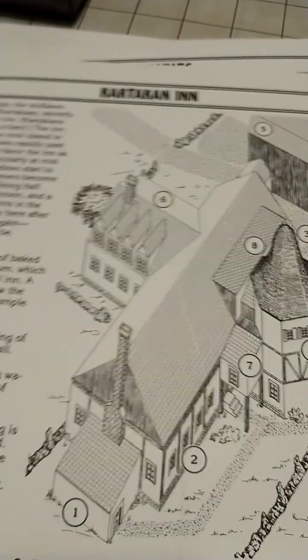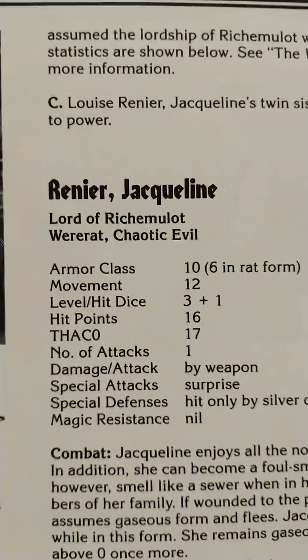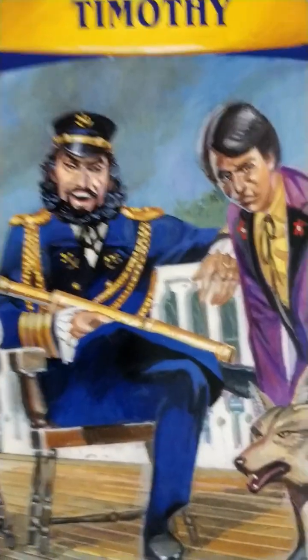And here's, finally we've come to a famous inn. So the family that runs this are probably very well known. And now we've got some weird cards. Maybe there's vampires in the family, maybe there's not. They could be gypsies, or the Vistani, how they name them. Renier, that's kind of a French name. Oh, they're rare. They're were-rats. How about that? Timothy. He looks like a famous sea captain. Probably shouldn't be showing you guys this stuff, but I'm having fun with it. Oh, he's a werewolf. Okay. Maybe he just dresses the part.